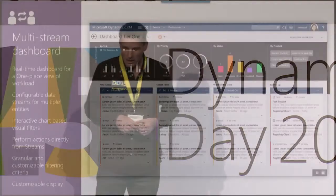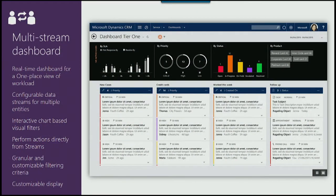So the first thing is that this is a limited capability in the CRM 2016 release, so there'll be limited editing capability. But what we're starting to see is some multi-stream dashboards. I'll show you these in a minute, but all the filters in that top bit, if I click on those, they'll automatically filter the records in the underlying list, so it's very, very interactive.